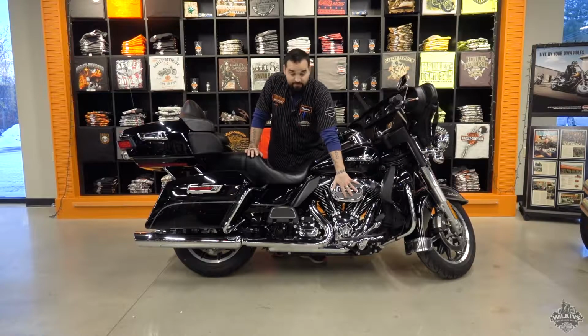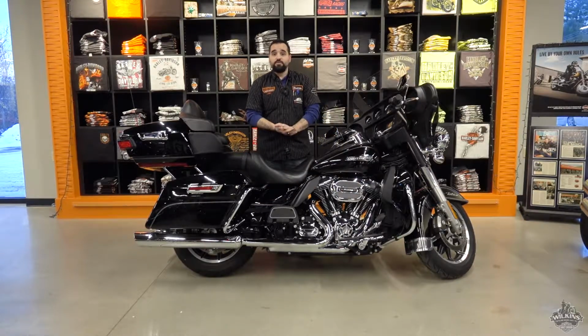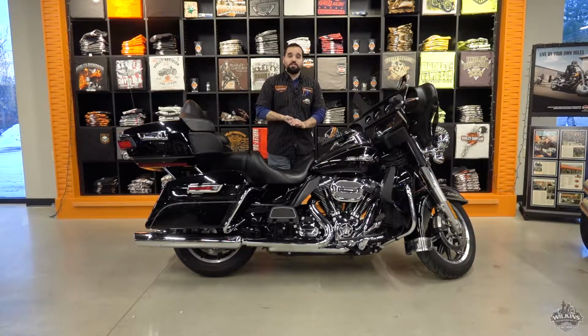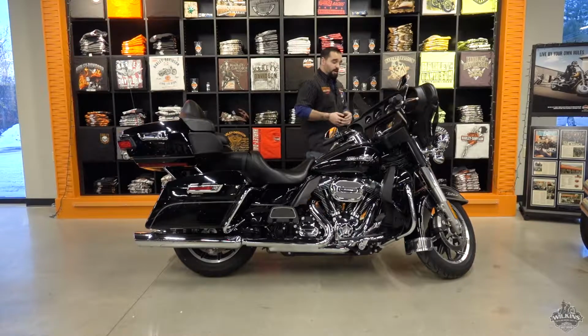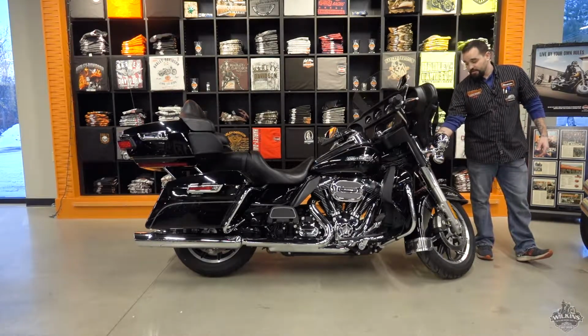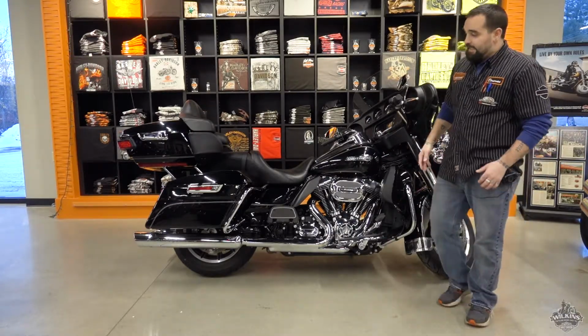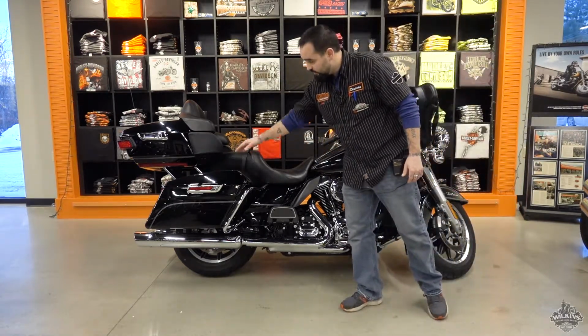It does have a high flow air cleaner and Screaming Eagle slip-ons, so it has a nice little throaty rumble above the stock configuration and a little bit more horsepower and torque than stock. This model does have the LED headlights, the signature Daymaker headlights and passing lamps. They came from the factory that way this particular model year. Again, Vivid Black with some nice double pinstripe.